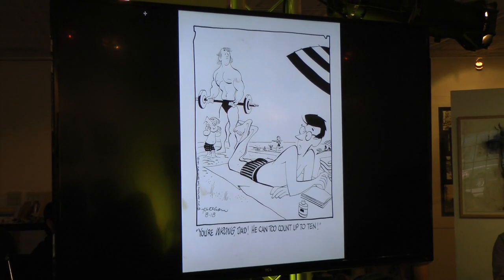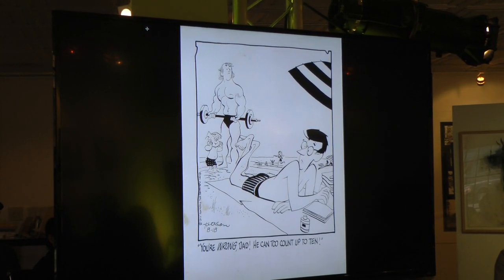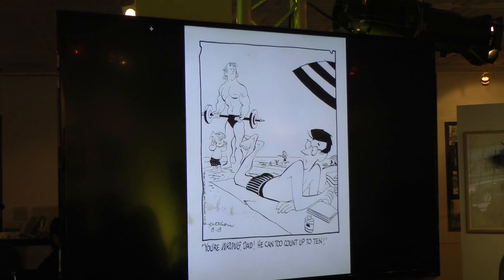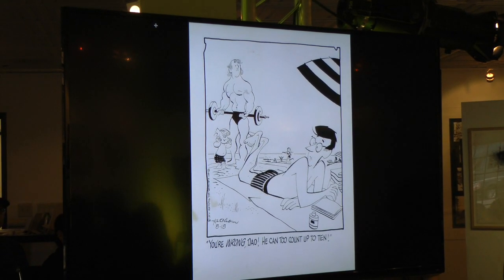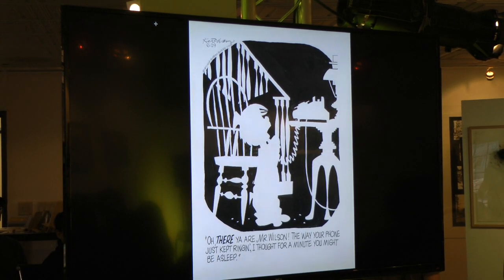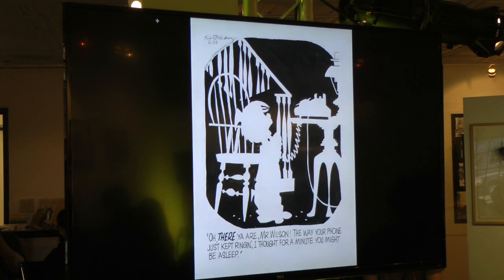Another one from the '70s. I love that bodybuilder. I love the way the dad's feet are intertwined and how the dad is just so not that bodybuilder. He used silhouette a lot and better than anyone. It's just mind-blowing.